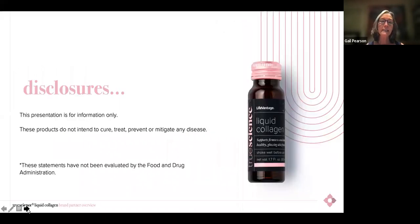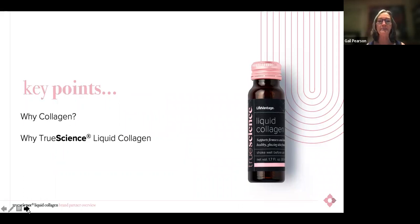Now, before I start, although I'm a medical doctor, I'm not going to talk about any medical conditions, and these products are not intended to cure, treat, prevent, or mitigate any disease.